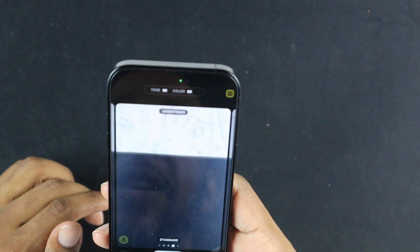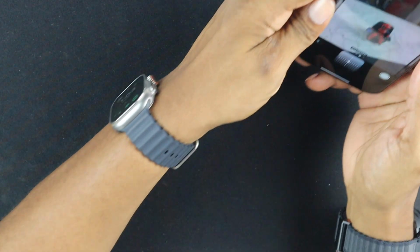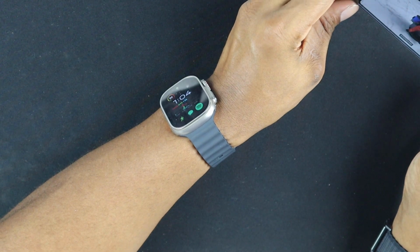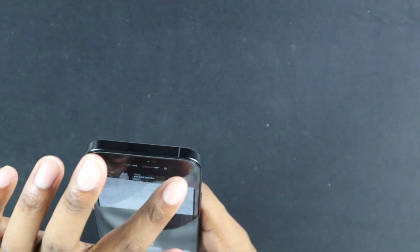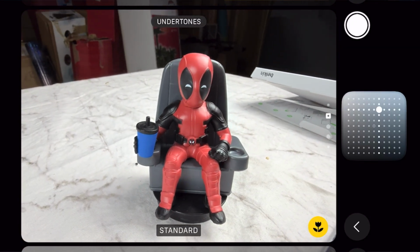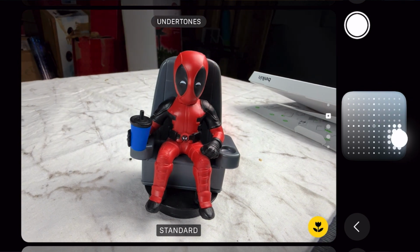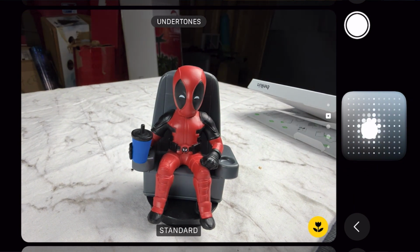So looking at this right here, I got my little Deadpool right here just for reference. We're gonna check out how this camera is, and you can see it's in standard at the moment. But if we move over here to a subject, then you can actively, while you're waiting to take the picture, change things and see exactly how you want it to look.